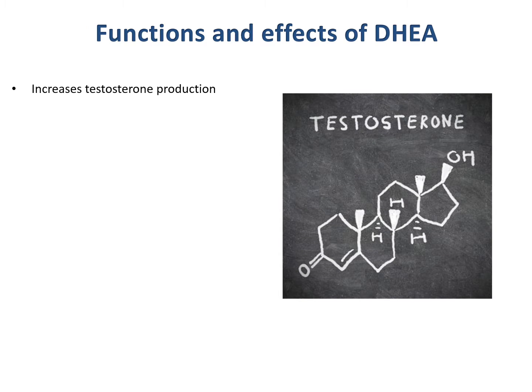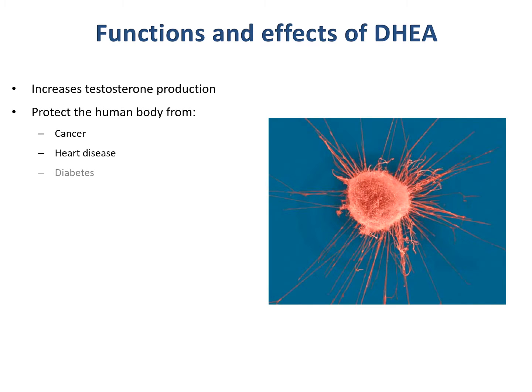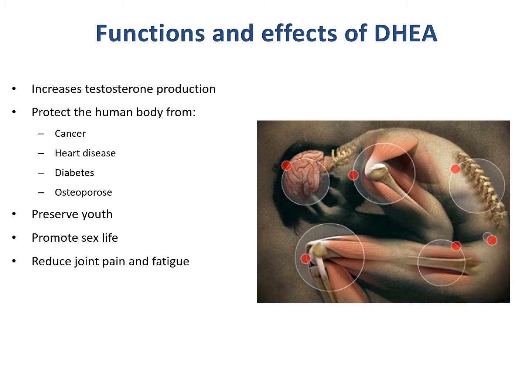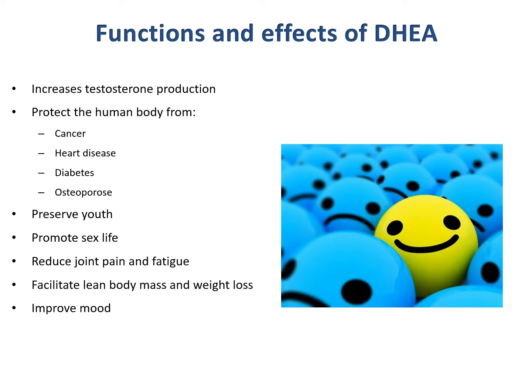Functions and effects of DHEA: increases testosterone production, protects the body from various diseases like cancer and diabetes, preserves youth, promotes sex life, reduces joint pain and fatigue, facilitates lean body mass and weight loss, improves mood, and extends years of life.